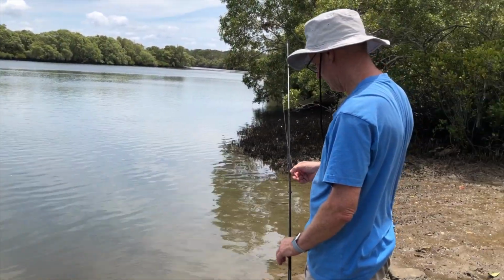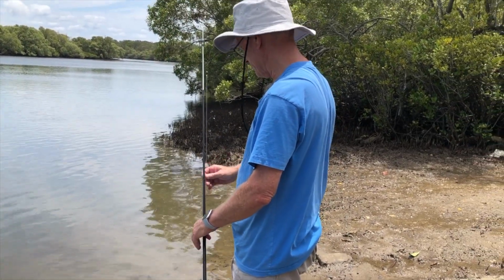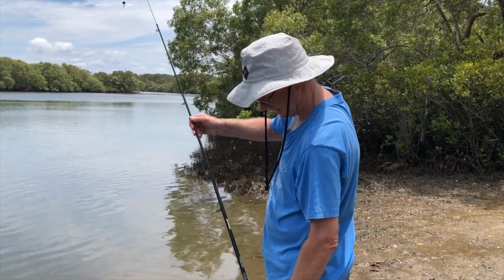Oh, little fish. This could be dangerous. So that's the last of our bait. Yeah, a little bit. Oh well, at least we ended on catching a couple. We did.